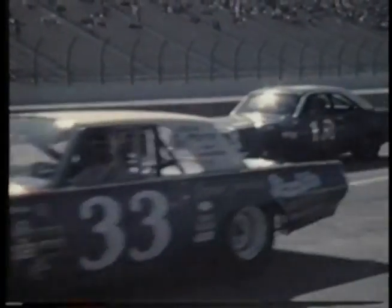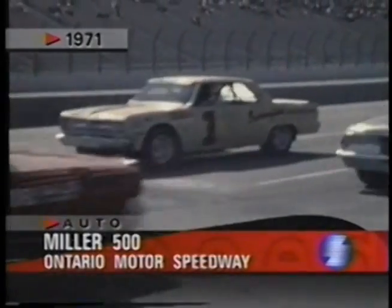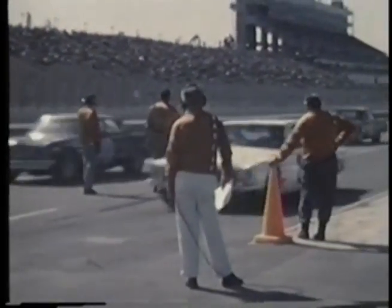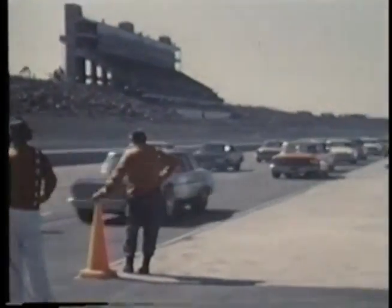This is the first time that Ontario Motor Speedway has played host to the NASCAR late model Sportsman cars, and the track officials plan on making it an annual event. It also represents the first time many of these drivers have raced on a big 2.5-mile super speedway.